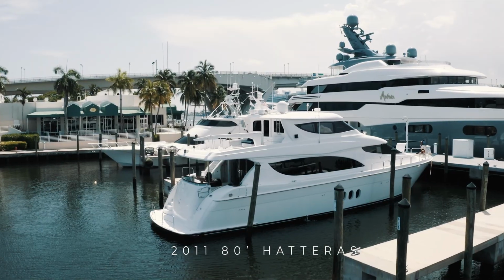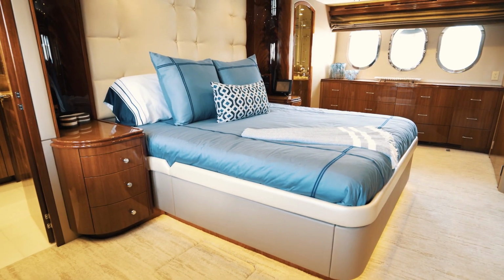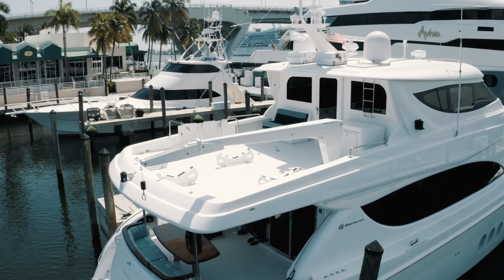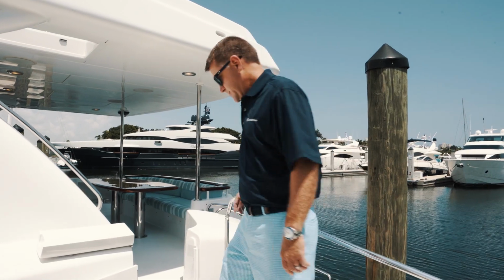This is a MarineMax trade. This vessel is a 4 stateroom with 4 in-suite heads, a day head on the main level, and the bridge offers an enclosed fly bridge. Come on the aft deck and we'll walk you through this yacht.